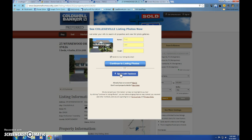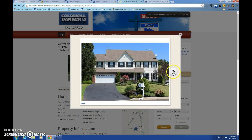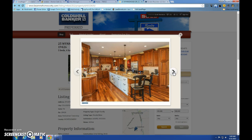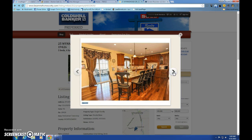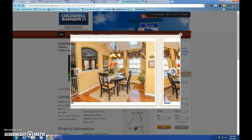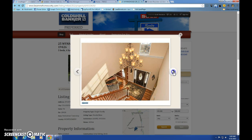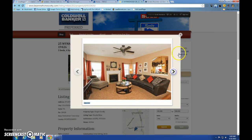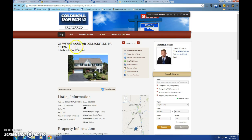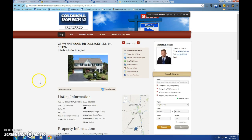Let me just go ahead and pull up a couple of pictures here. Take a look at it. Wow, that's a killer kitchen on that place. They've really done this up nice. So it's in pretty good condition. Again, for 514,000, and they're saying there's 5,000 square feet of space in this particular home, so that's a lot of space.